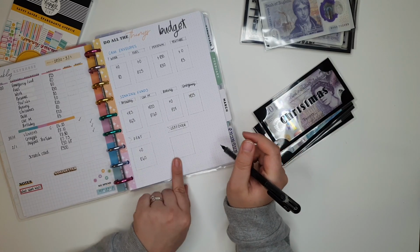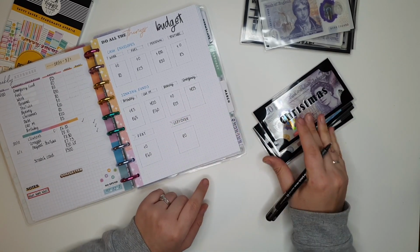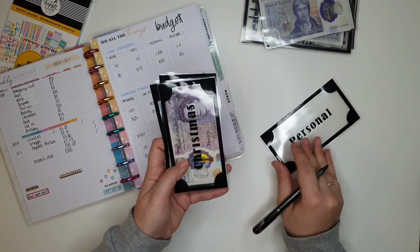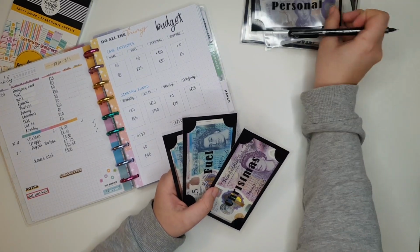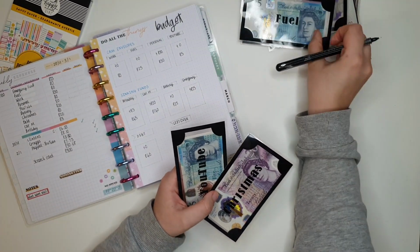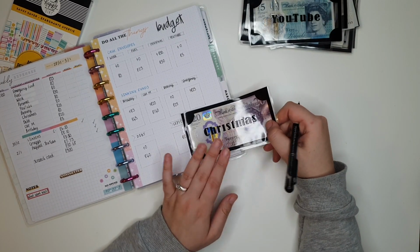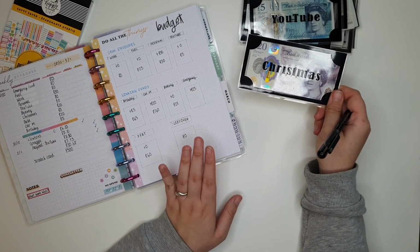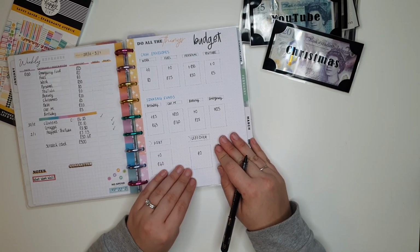And then left over at the end of the week was 0. There was nothing left. And these ones I didn't really put on. Personal, obviously I did. In fuel, I already knew. And YouTube was there. The only one I didn't really put on was Christmas, because at the time I knew it was starting again. So yeah, that was just one that I was going to do before.